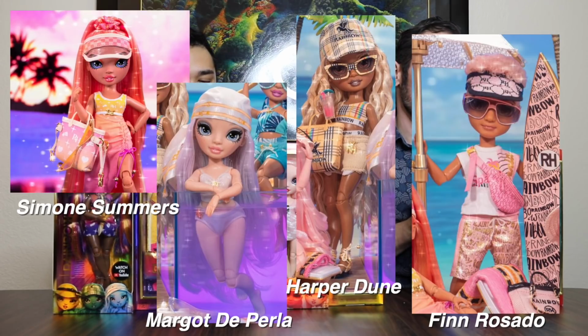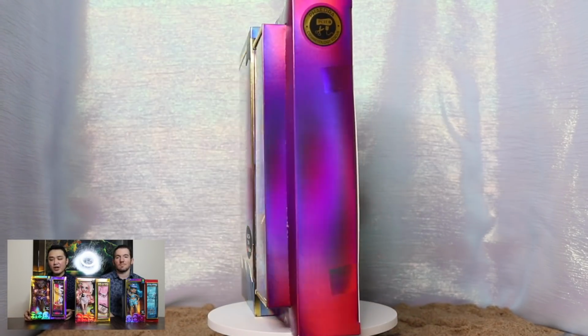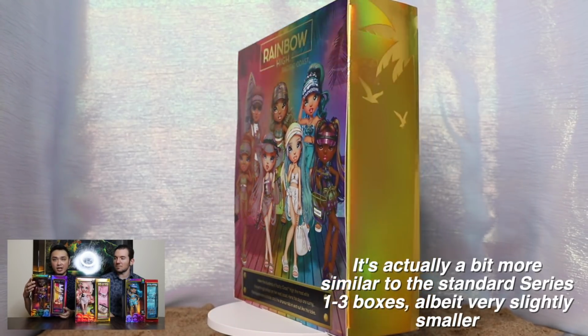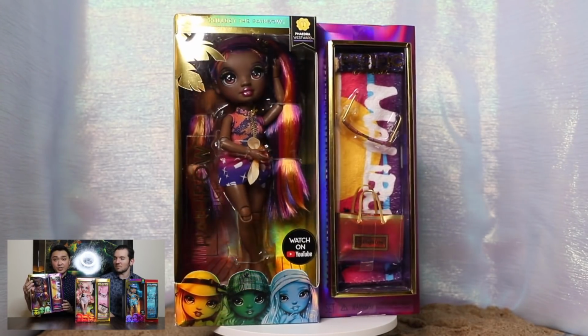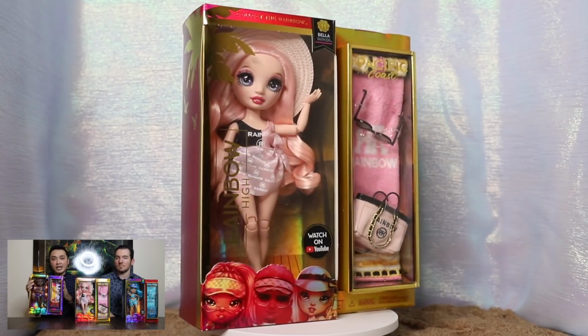Super excited for him. So with the packaging, this is a very similar style that we've seen before for Rainbow High. Essentially, it's very similar to the cheer line, where there is a nice opening for the doll itself, and in addition to that, there is one compartment up here with additional accessories. They do not come with extra outfits than what they're wearing currently, but they come with an extra bag as well as a beach towel.